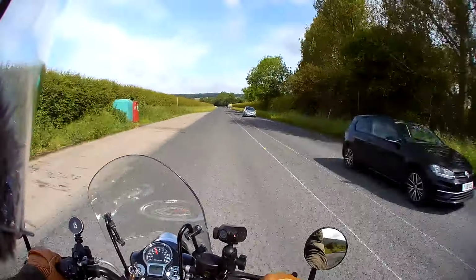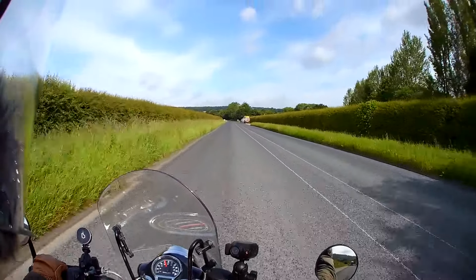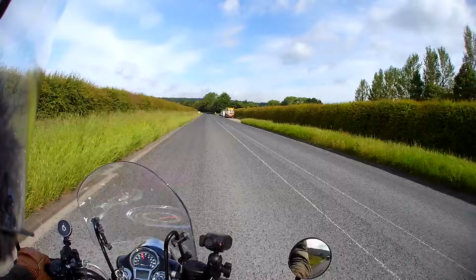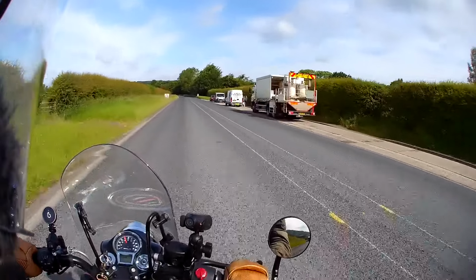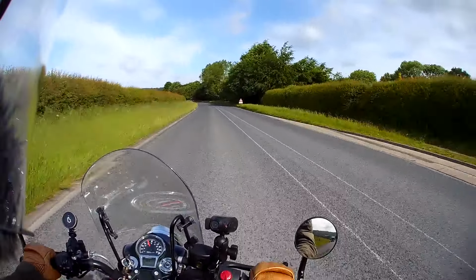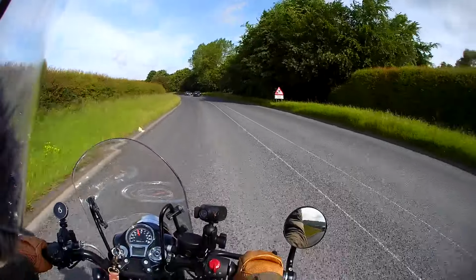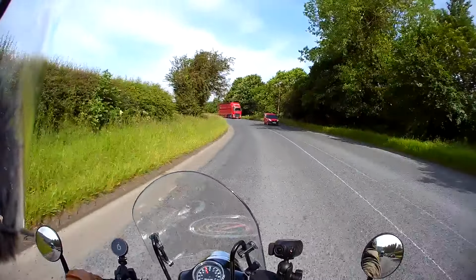Now, I'm out for a little bit of a ride just to enjoy what little bit of decent weather we're getting today. Because I understand that this afternoon it's going to turn all wet and miserable again, and we're going to go back 3 months weather-wise. So let's make the most of this as we can.